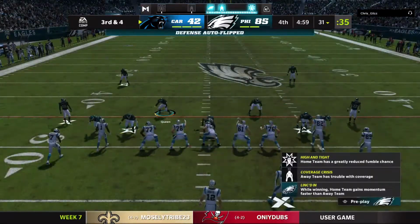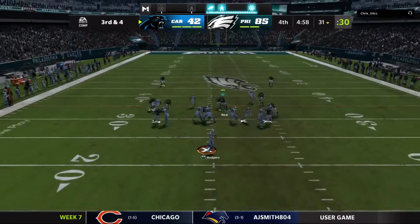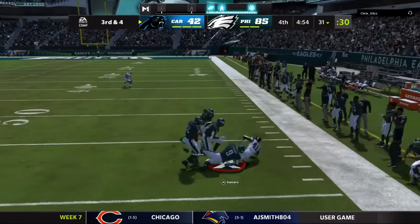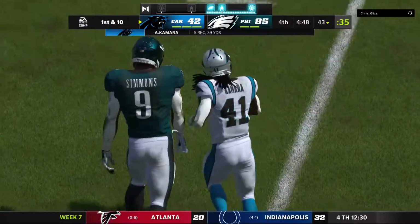The Panthers on 3rd down. They've converted a third of their opportunities, 3 for 9. This is 3rd and 4. Here's Rodgers. Out of the backfield, that's complete to Kamara. And he is going to have a Panthers first down as they're able to get the 3rd down conversion.